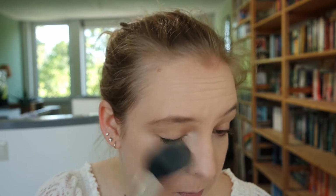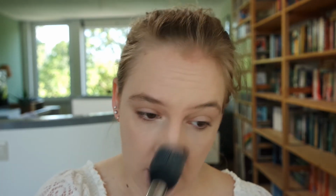This was one of the go-to brushes by Alex from I Covet Thee a few years ago, and that's why I bought it. I saw her using this in a video and immediately thought, that will be perfect for applying powder, and it is. It's a little damp still because I just cleaned it. And this is just a very nice way of using a very light hand with a powder application, so you don't overdo it. All right, so that's the base done, and oh, I look a lot better now.